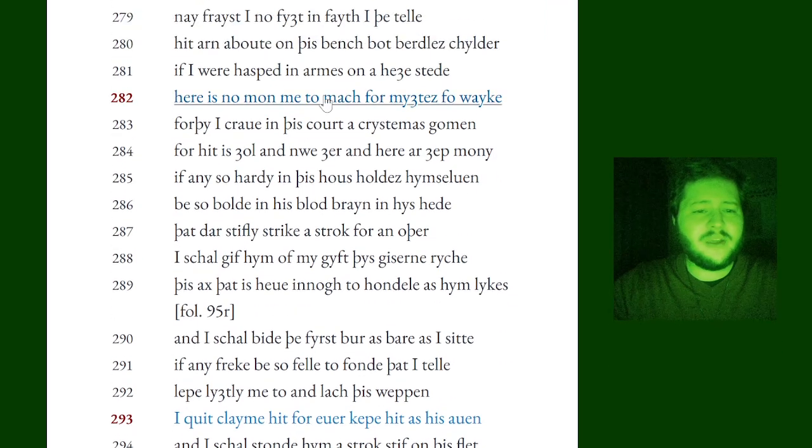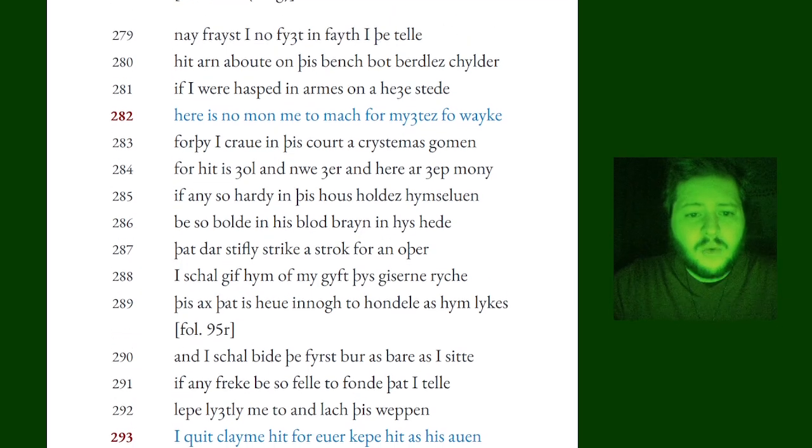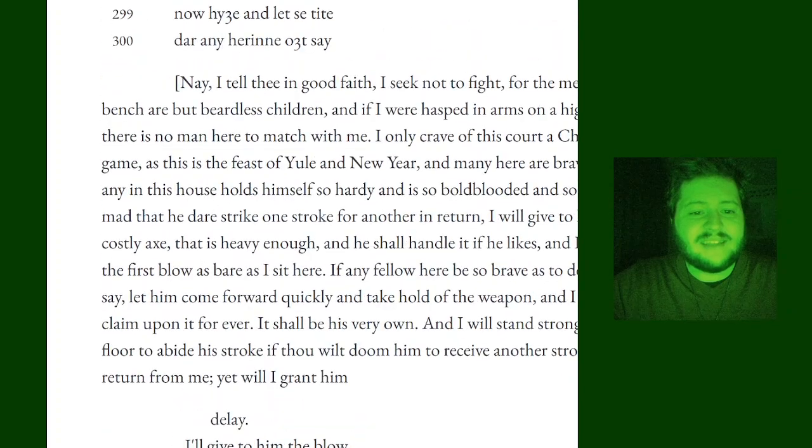It's interlinear, although this edition calls it interlinear, it's actually not quite interlinear. Interlinear would be like, you'd have the Middle English and then you'd have the modern English translation next to it, or in between, really. What this does is in between each stanza, it translates the stanza, and you can see that here.